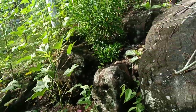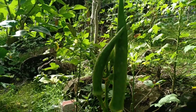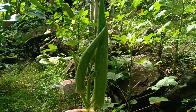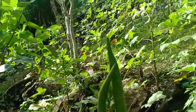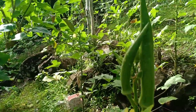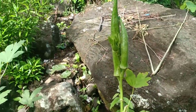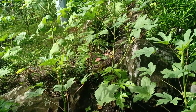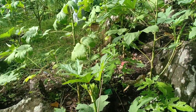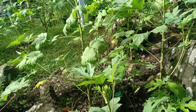And you know, okay, let's go to the first one. Here it is. Oh, it's now ready for harvesting. Maybe we could harvest this later for our viand, because this is my favorite, because it is rich in fiber. The solution for constipation is to eat more okra so that you won't get constipated, you don't have to suffer from constipation.